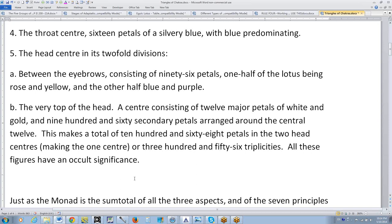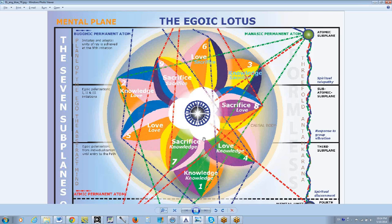The 3 and 5 is 8, 8 and 6, 14, 14 and 5. Well, there's a lot more to be said here, but I'm trying to resist the temptation to get into it in that way. Let's just say that in terms of the Egoic Lotus, when the center at the top of the head is really vibrant, we certainly have the 3rd initiation and beyond. We have finally even the 5th initiation with the fully unfolded, or, well, mostly unfolded head center.